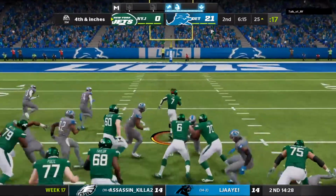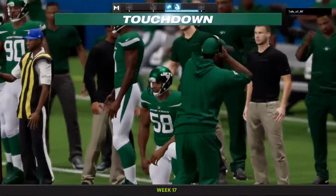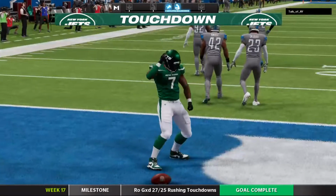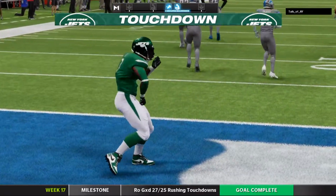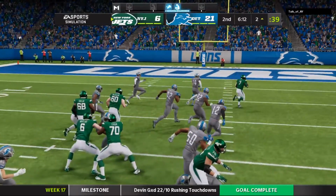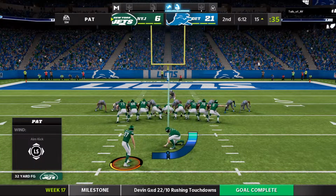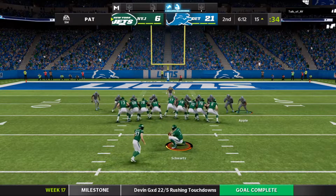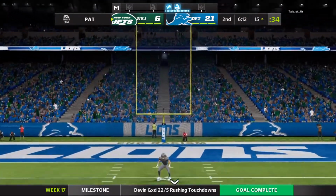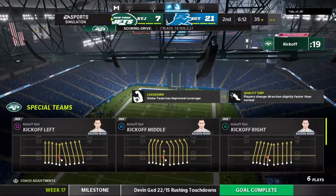They'll try and run for it. A giant hole up the middle. And he's in. Touchdown, Jets. A great play there, with touchdown number 27. That ties Priest Holmes for the 3rd most in a single year. And the Jets' decision to go for it pays off with 6 points. Extra point splits the uprights, and the lead will be cut down to 14.